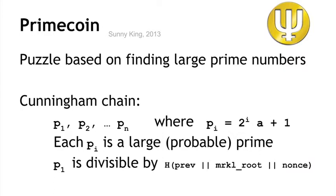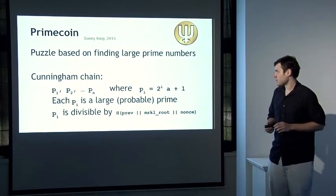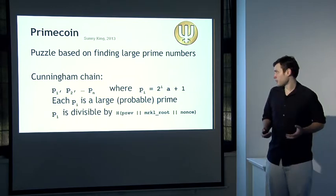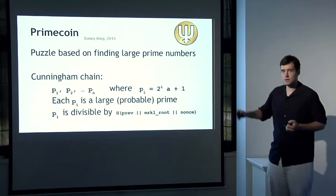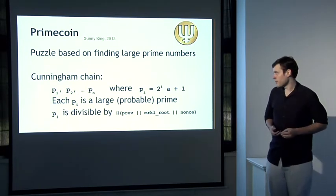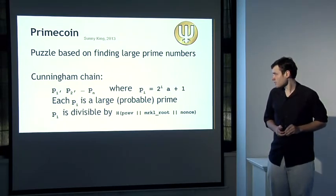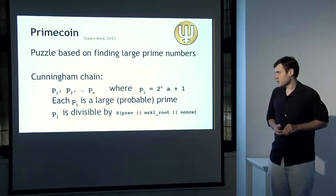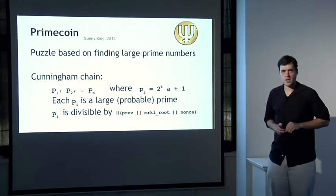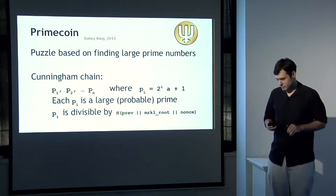In particular, to find a puzzle solution in Primecoin, you have to find a Cunningham chain. Now, a Cunningham chain consists of a sequence of prime numbers p, where each of the p's is of the form 2 to the power of some number times a constant a plus 1. Now, each p in this sequence has to be a large probable prime, where whether or not it's a probable prime uses a probabilistic prime checking algorithm. And also, the first instance of the prime number p has to be a multiple of the hash function of the metadata for the block, such as the hash of the previous block, the Merkle root of the transaction, and a random nonce value that miners get to choose.